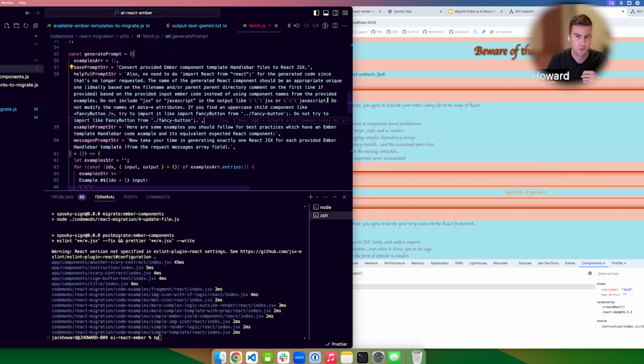And similarly here, early representations were showing JSX and JavaScript, like what type of file you were outputting. So the model felt like it needed to update that. And other AI models that I tried had similar issues.